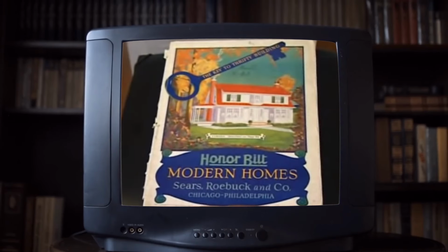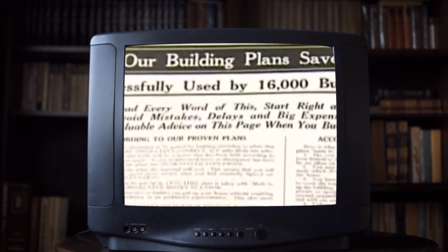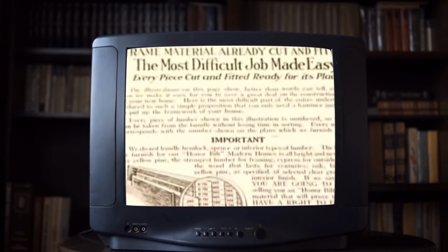Prep work prior. From 1908 to 1940, the Sears Modern Home Program offered complete mail-order houses to the would-be homeowner, what would come to be called a kit home.